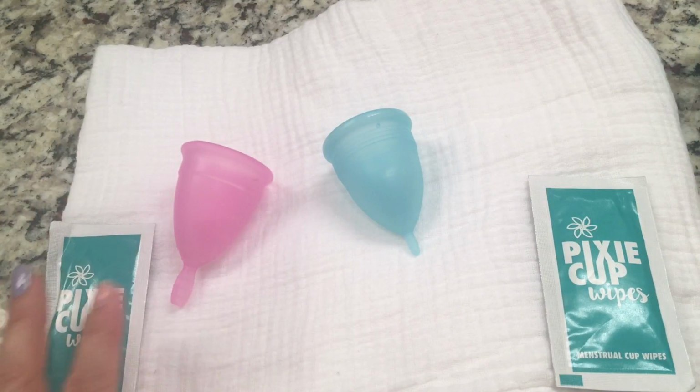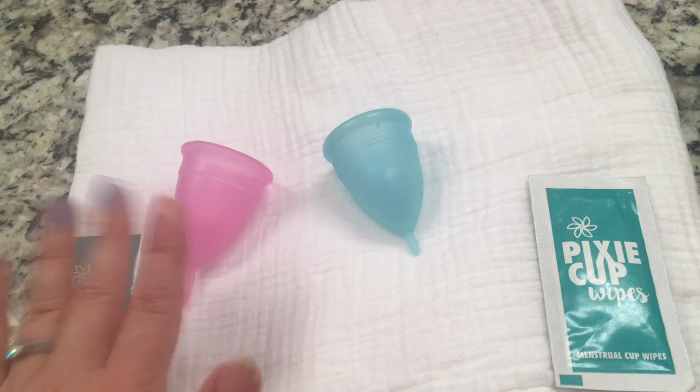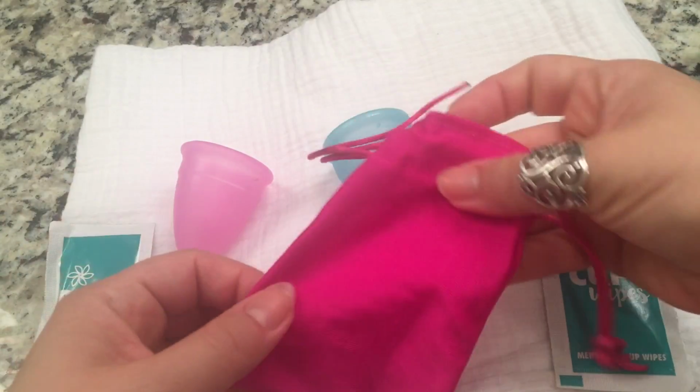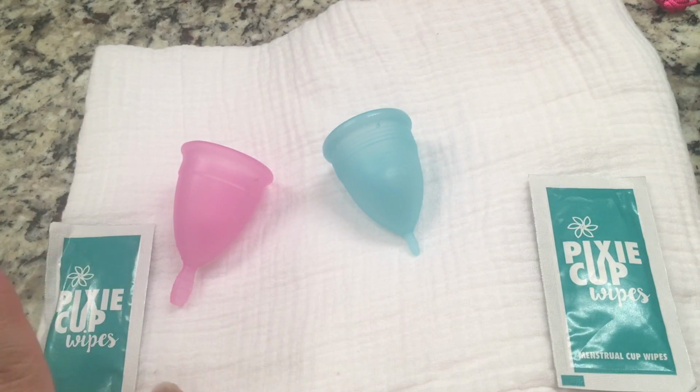You don't have to necessarily wash it with soap if you're about ready to reapply it. Of course, once your cycle is done, you want to wash it in the sink with hot water and soap and then let it air dry before the next month. And Pixie Cup, as well as all of the other brands, they'll give you a cute little bag that you can store it in between cycles. So that's the only thing that you kind of have to really juggle.